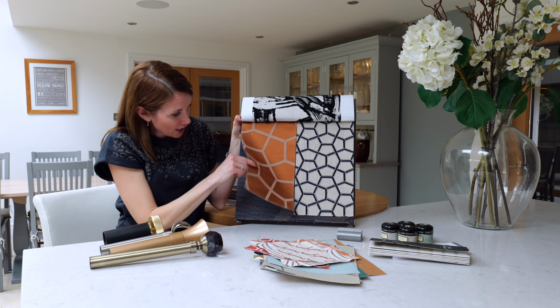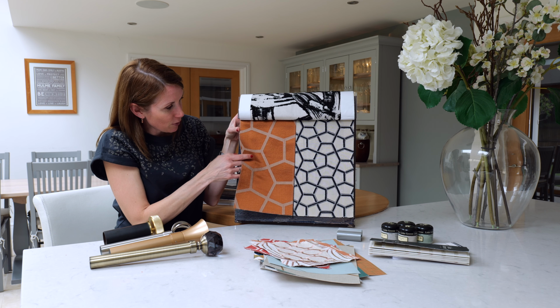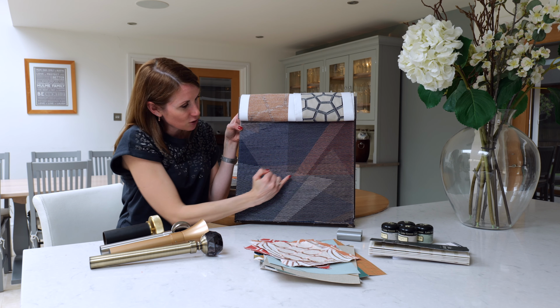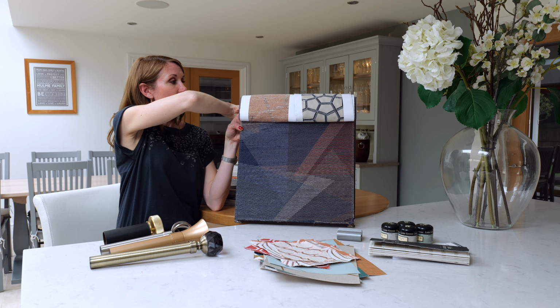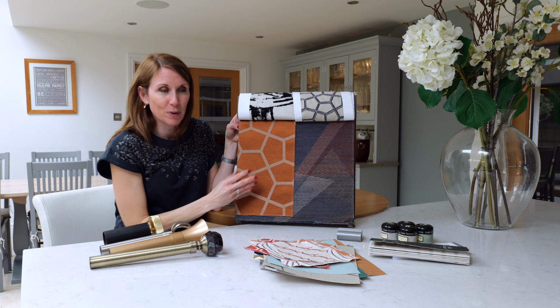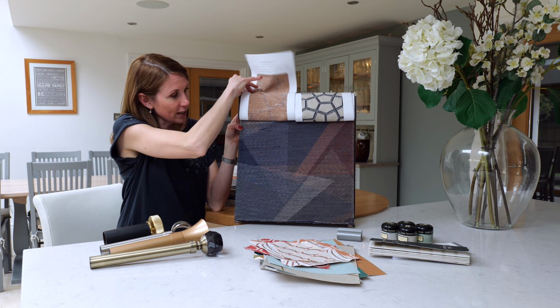But if you can see here, this lovely burnt orange, ambery fabric, and then this fabric here, this pattern, just picking up the colour from the previous fabric, so really tonally working very well together. So it'd be a nice, confident way to mix your prints and your designs.